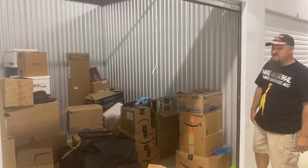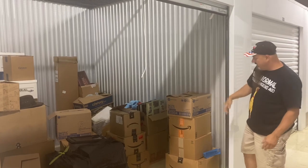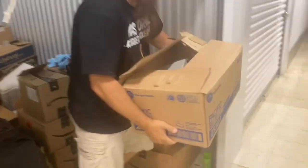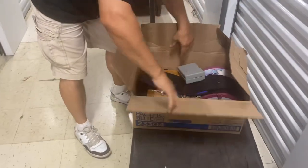This is a 10x10, but as you can see, it's not completely filled, but it is a mystery unit. We have no idea what we got in any of these. Let's bring them out and take a look, see what kind of stuff we bought.